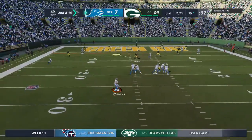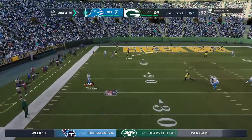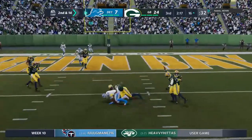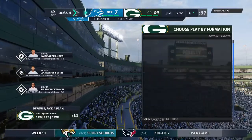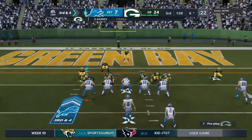Again, it's Stafford. That is caught at the 7-yard line. And he's going to be brought down just shy of the 5 at the 6. Without the previous penalty, that would have been a first down. Instead, it's just a gain of 10.